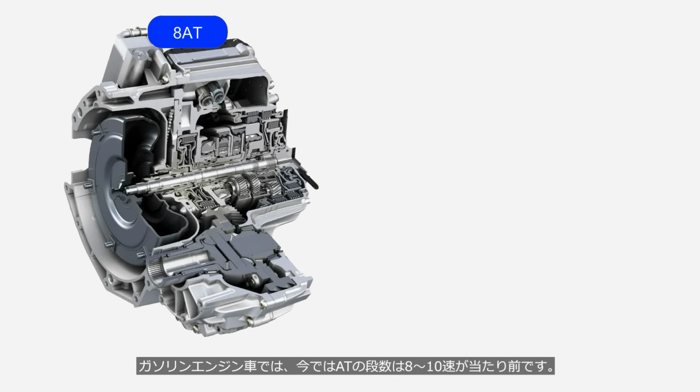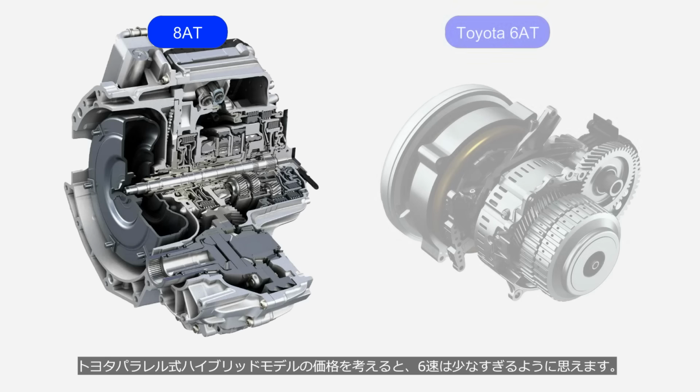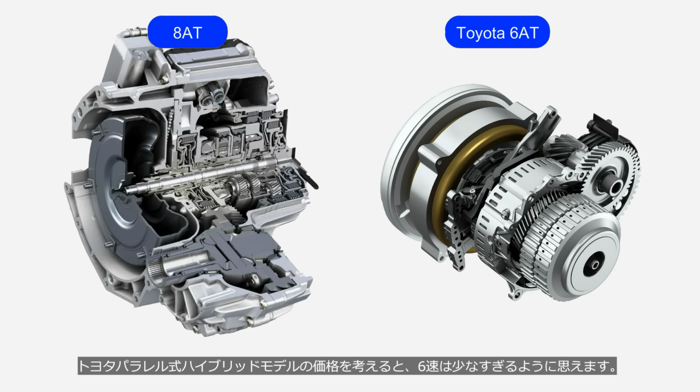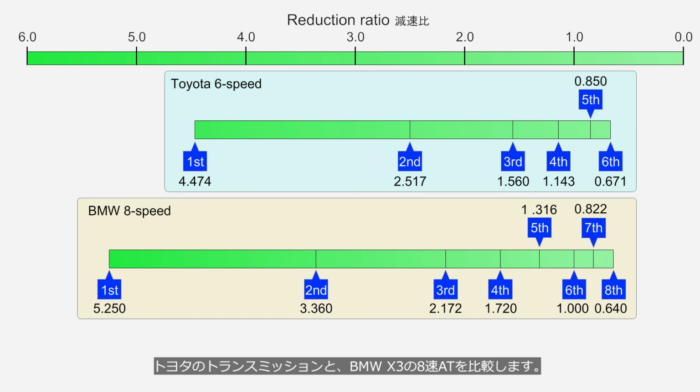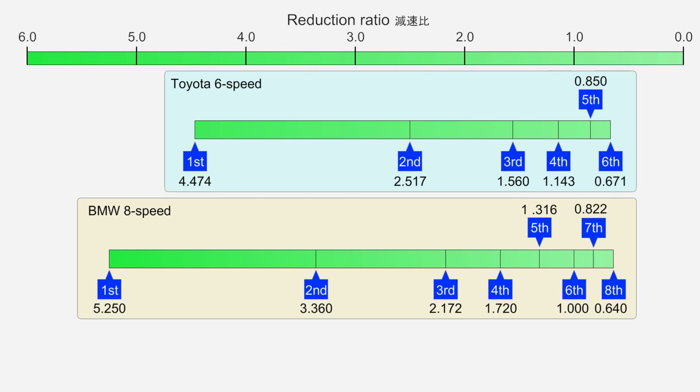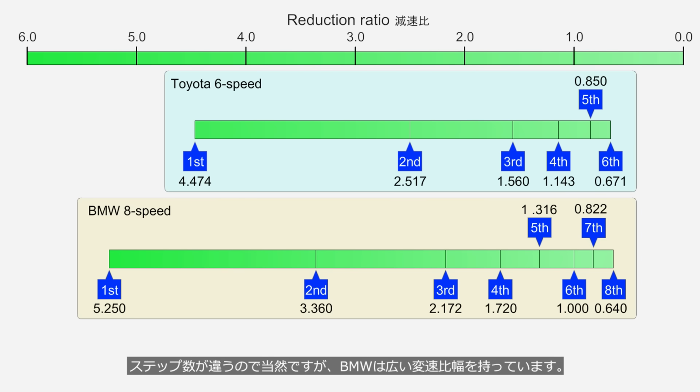In gasoline-powered vehicles, it's now common for automatic transmissions to have 8 to 10 speeds. Considering the price of Toyota's parallel hybrid models, 6 speeds seems too few. We will compare Toyota's transmission with the 8-speed automatic transmission in the BMW X3. Of course, since the number of steps is different, the BMW has a wider gear ratio range.